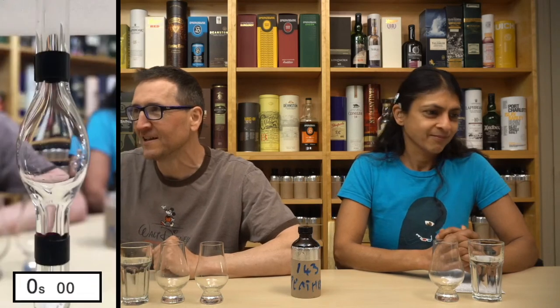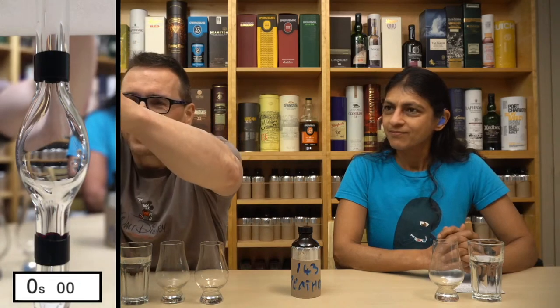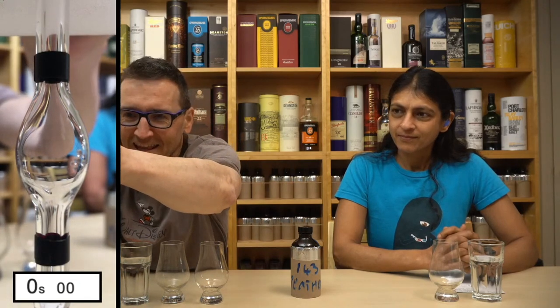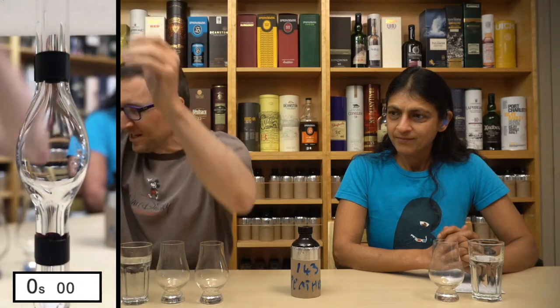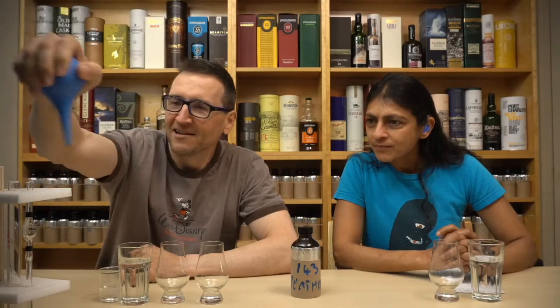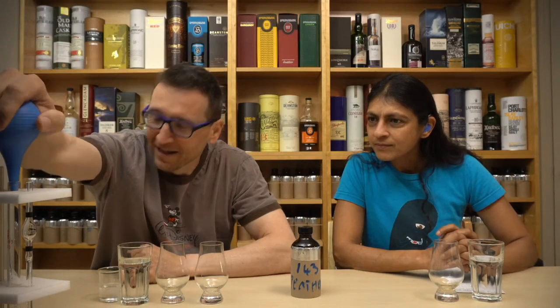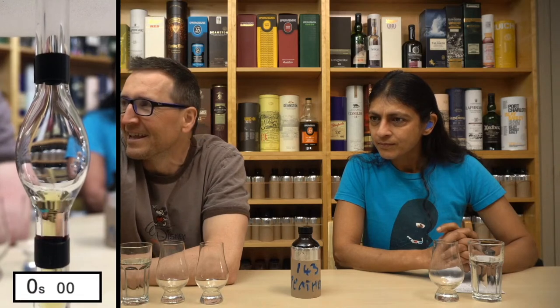Do we try the viscometer camera? Here we go. I'm pretty sure we're safe. There it is. Okay, let's have a little go on the viscometer. I'm putting my 8ml of today's whiskey in. I'm going to use this to power up the viscometer. Here we go.